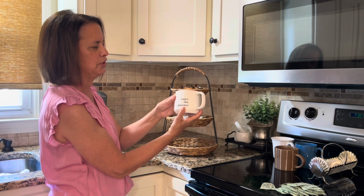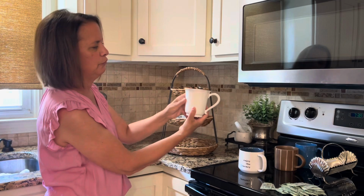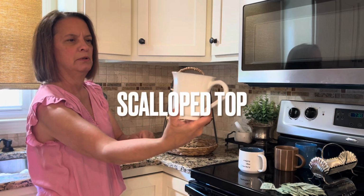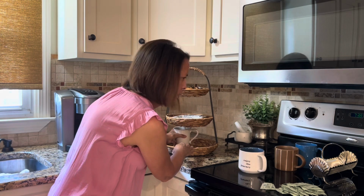One of my gifts was enjoy the journey. I sure will. My retirement. This was a Goodwill find. I loved the scallop thing. And I don't really know if I need 4 coffee mugs in here.